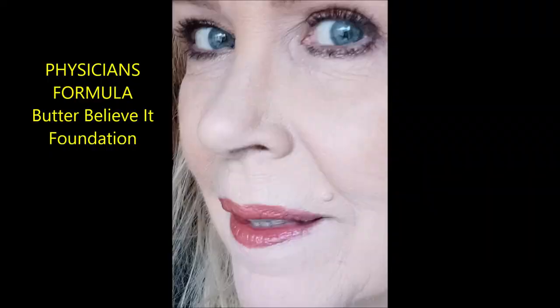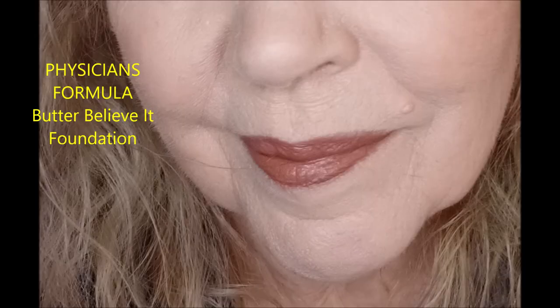I have a picture of me in the window that I took. I lost the footage. I sometimes will make a clip early on and then I forget and I delete everything off of the card. I'm so sorry, I lost the footage, but I do have the pictures of that foundation and what it did to my skin. So that was a fail.